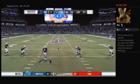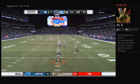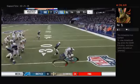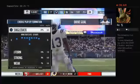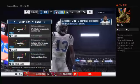So both teams have their marching orders, and we'll get going again here in quarter number 3. This one taken just inside the 10. And not a bad return here. He gets it out to the 25-yard line. Out come the Colts. They'll have it first here to start quarter number 3.